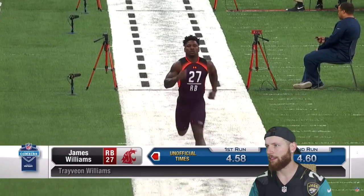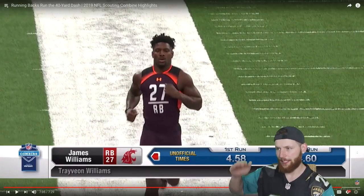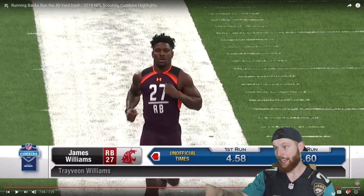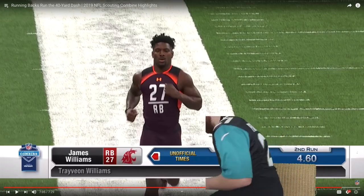We might wait until Dwayne Haskins was thrown to get that. Bruh, I could see him getting under 4.5 if he just stuck his butt down a bit more. And to be honest, he's got my number. James, what are you doing, mate? That's my number. Look. See?